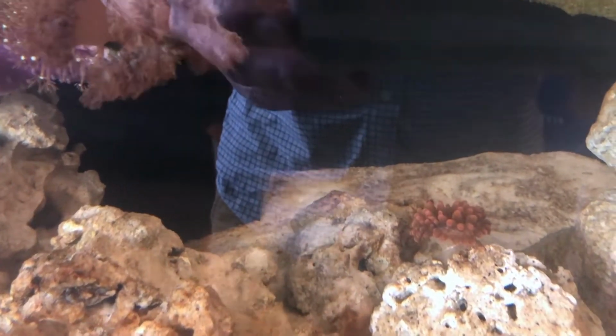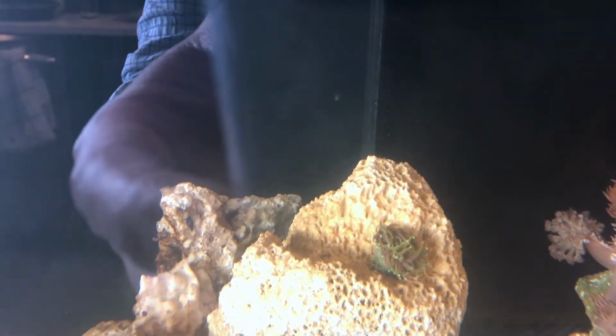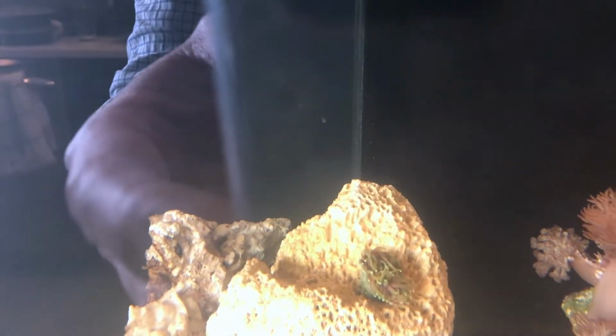I felt bad for it because I didn't know if I hurt it or not. The live coral did the same thing. It just sucked in and retracted its tentacles to nothing.